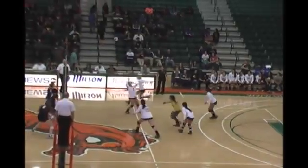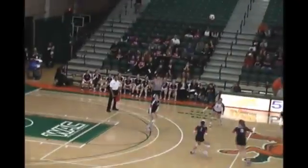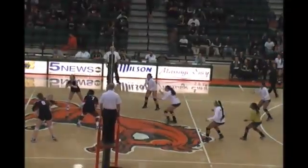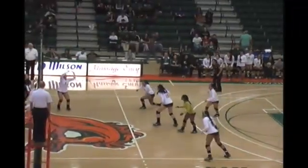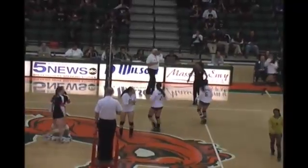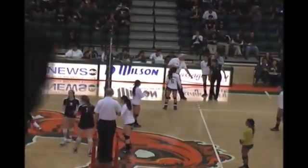Number 14 to serve off the ball here for the Chargers. Chargers get that ball over to the Warriors. Warriors send that ball back over to the Chargers. Chargers send that ball back over. They're unable to get that one over, but the Warriors still get that one back on another hit. And that ball goes over. Warrior point there, and that'll bring up a 6-5 game here. So 6-5 game right now. Warriors are up by 1.